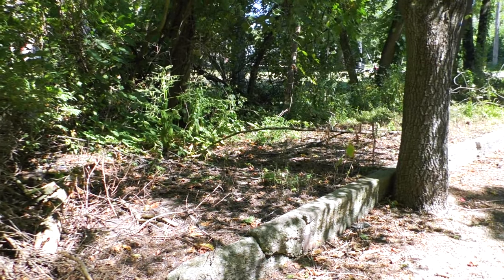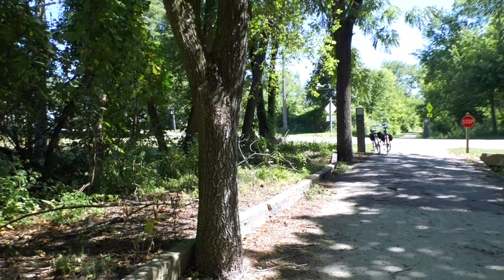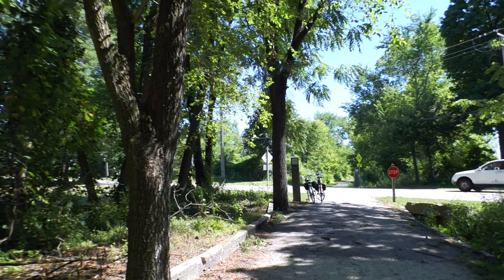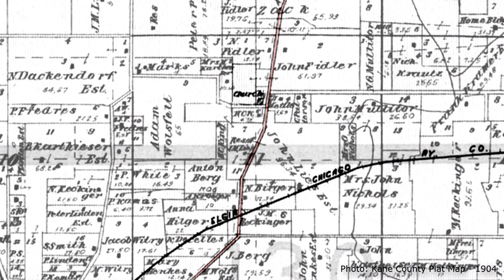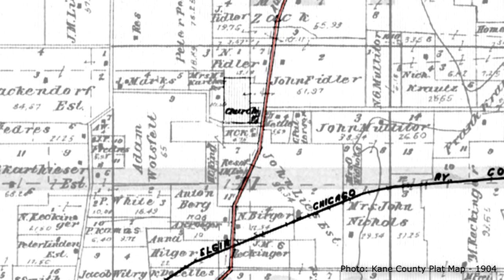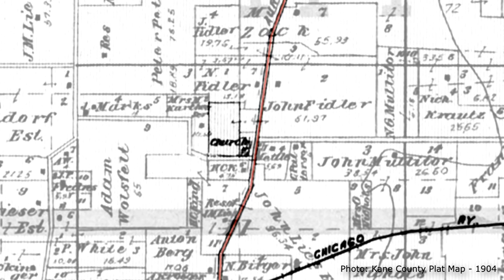This was a flag stop. And as we mentioned at the previous power station coming up here, this was now a single trackway. It was powered by the third rail at this point. Church Road and the Church Road Station may have been named in reference to the Annunciation of the Blessed Virgin Mary Catholic Church, established in 1875, and which sits adjacent to Church Road near Molitor Road in North Aurora.